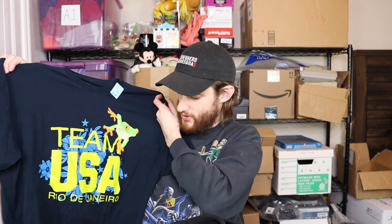Team USA Rio de Janeiro. This was a very cool shirt, and it was also $1.50. You guys know I'm picking it up when it's that cheap and it's that awesome. What else do we have here?